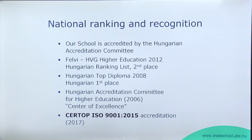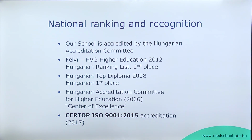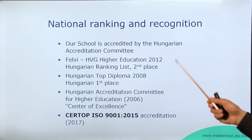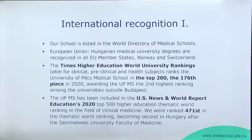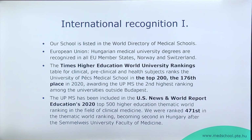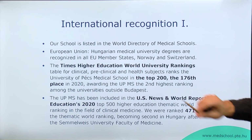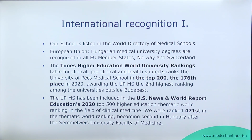What about the ranking and recognition of the university and the medical school? Here you can see the national rankings of the medical school, which is important for us because we are one of the largest Hungarian universities, and definitely the oldest. But what is maybe more important for you is the international recognition of the university and our medical school. Here you can see some facts: in the European Union, for example, Hungarian medical university degrees are recognized in all EU member states, Norway and Switzerland included.